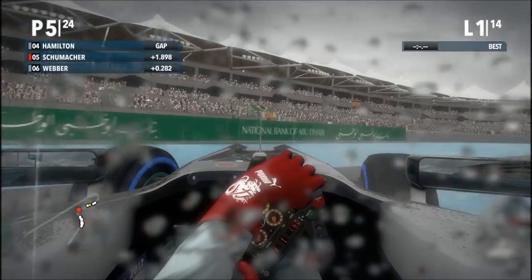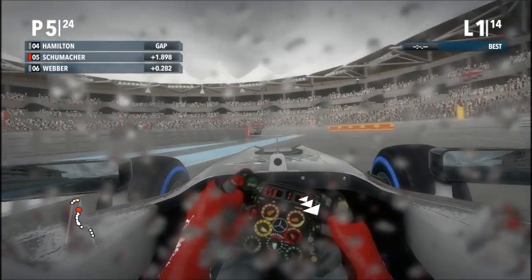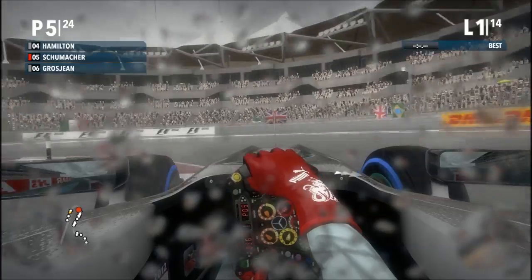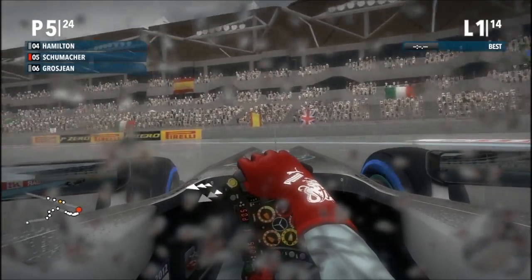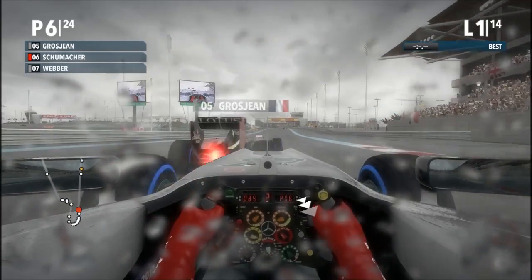And again, and just look at this. It's almost like the car isn't turning. It's an F1 car. What the hell? F1 cars are supposed to have a lot more grip, and this corner's awful, I know. It's a lot more grip than this.